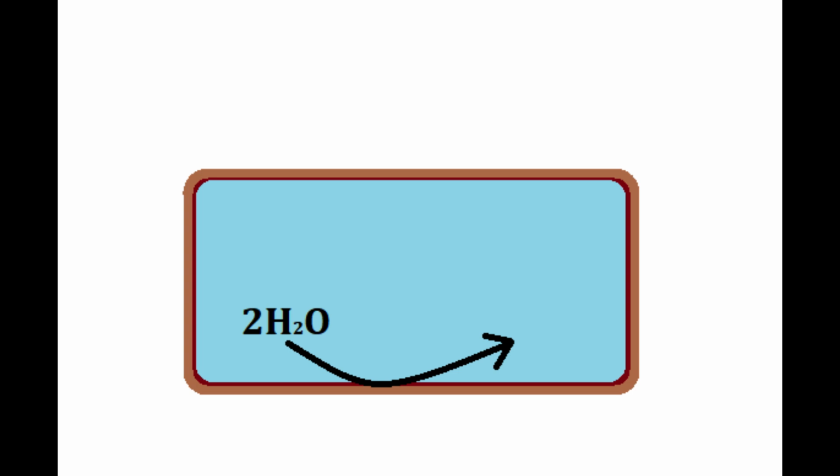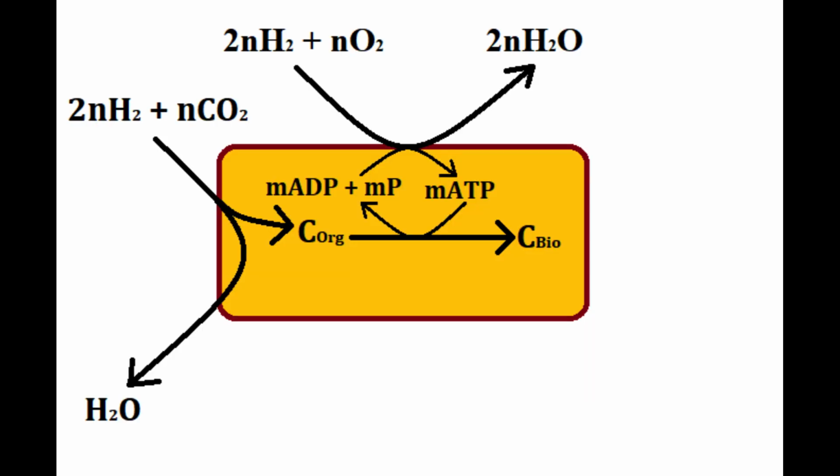Going back to our earlier calculations, the reduction of a carbon dioxide molecule to organic carbon will produce one water molecule, while the energy requirements of the cell would oxidize two more hydrogen molecules, producing 3 water molecules per mole of carbon assimilated. The molecular weight of water is 18 grams per mole, and since the dry weight of organic matter is 32.4 grams per mole of carbon, if the cell got all its water from the hydrogen it metabolized to meet its growth and energy requirements, it would be 62.5% water by weight.